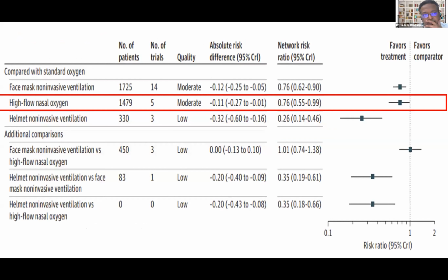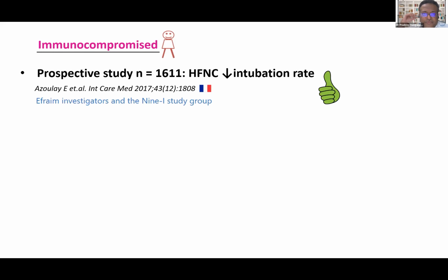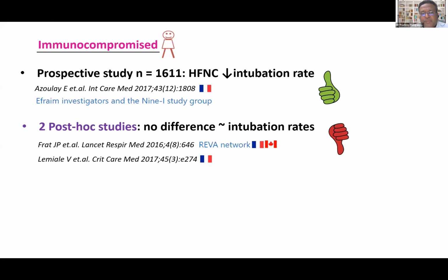So we'll move into the immunocompromised patients, because this is also a very important group of patients who come to ICU with respiratory failure, and we need to understand how these patients need to be managed with oxygen delivery devices. So this was a good study which came from the French group. For all the listeners, the French seem to have done a lot of studies in HFNO. This came from the 9-1 study group by the Azoulay group from the French. It was a prospective study of 1,611 patients. HFNC in this particular study reduced the intubation rates.